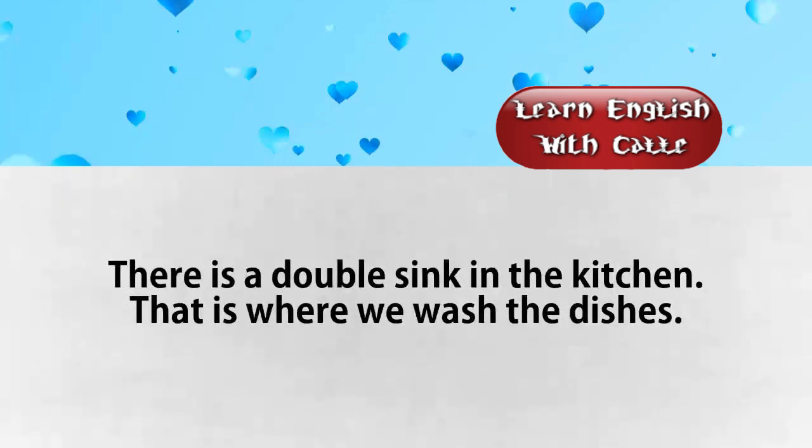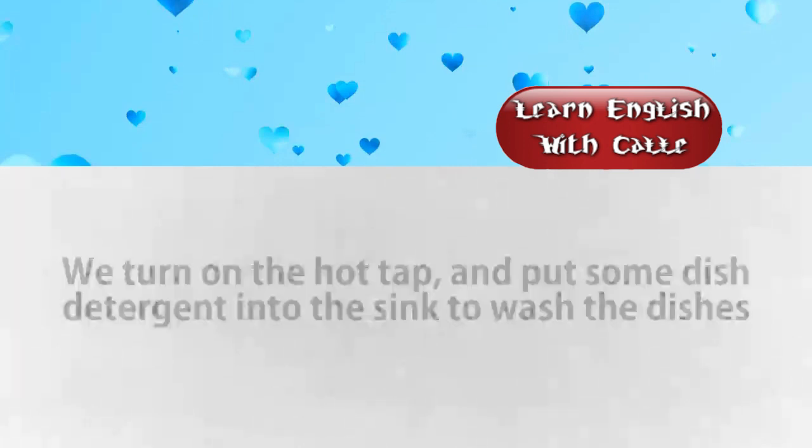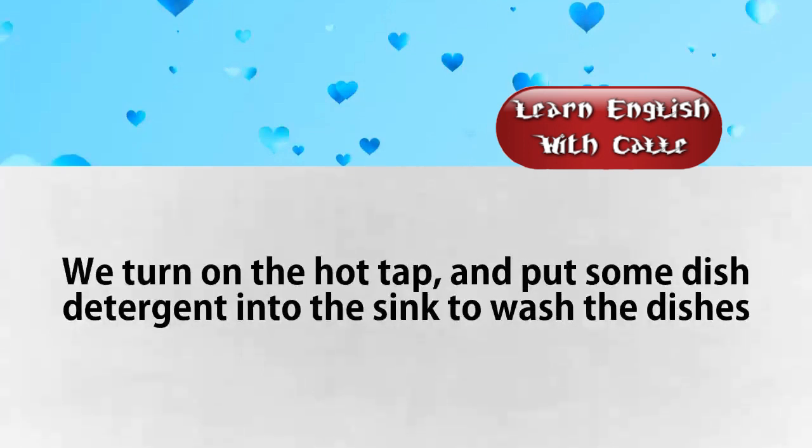There is a double sink in the kitchen. That is where we wash the dishes. We turn on the hot tap and put some dish detergent into the sink to wash the dishes.